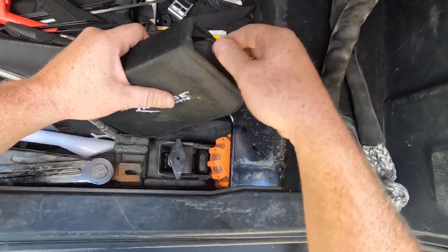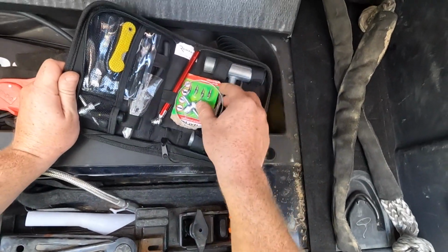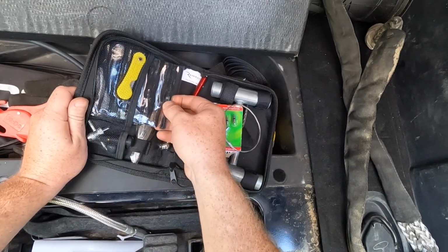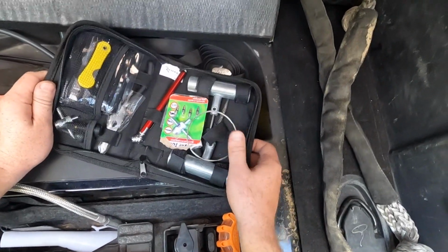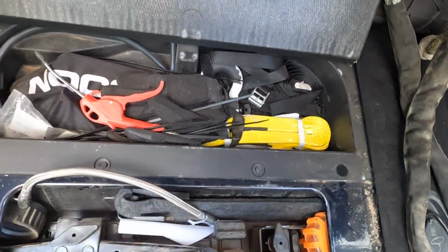All right, I also have a tire repair kit. Never leave home without a tire repair kit. Also get some stems, and it's got everything that you need. It's got plugs, glue, little T-handles, and I always suggest everyone has a tire repair kit. Could really save the day.